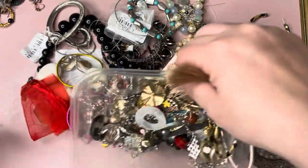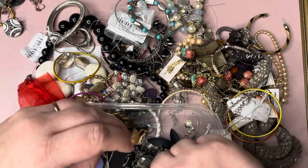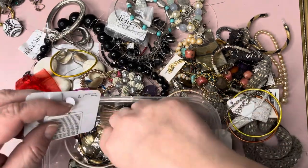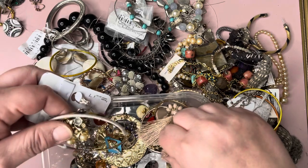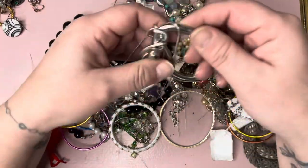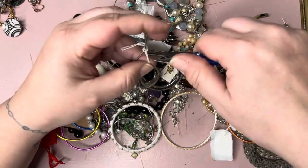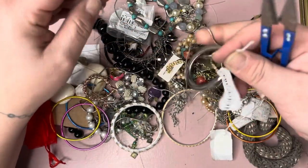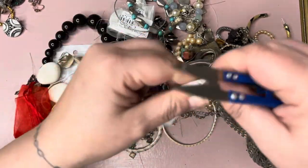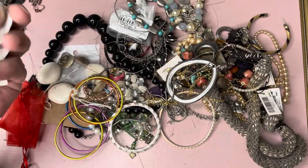I'm going to pull that out because I believe I've just seen it over there. I'm going to prove myself wrong again, aren't I? No, probably not. I'll just look again after. Let's get rid of that. Rubbish.